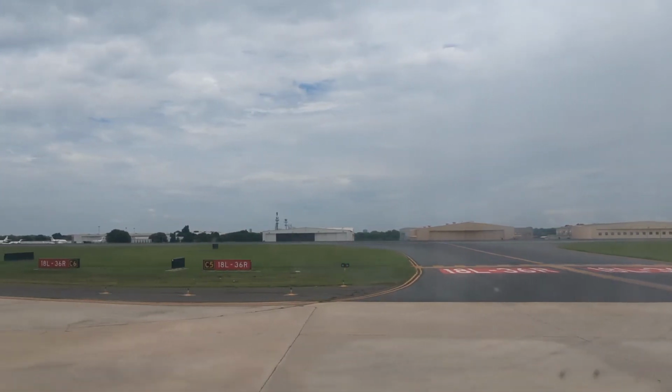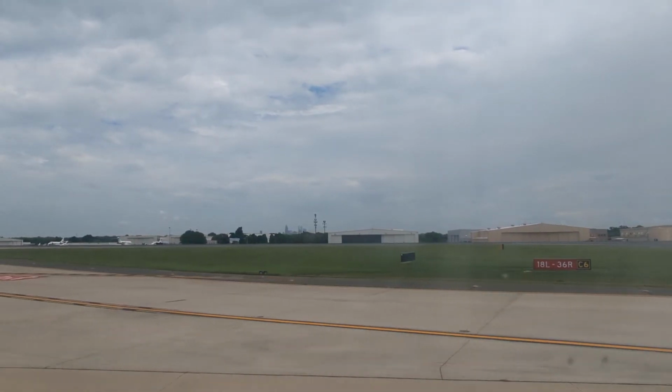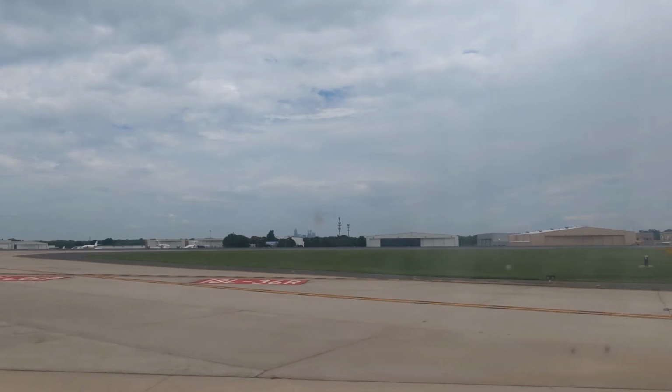American Airlines, our One World Alliance partners in this Charlotte-based Piedmont flight crew, we'd like to thank you for flying with us today. Have a great afternoon, and we hope to see you again soon.